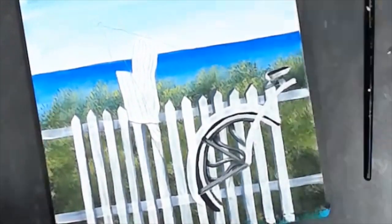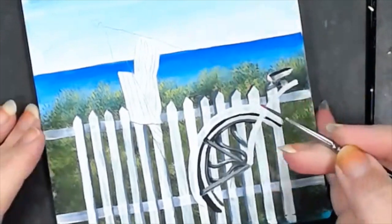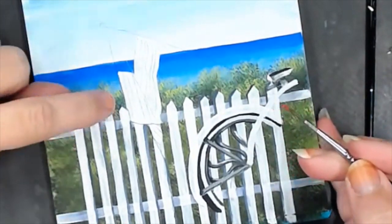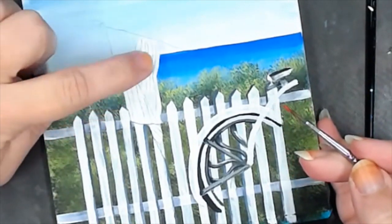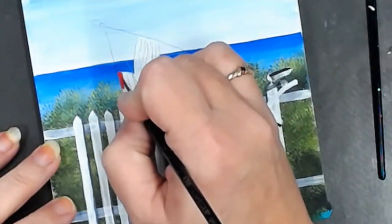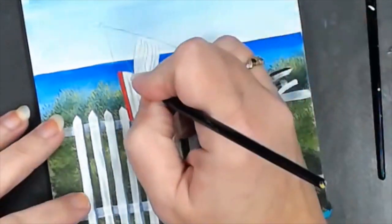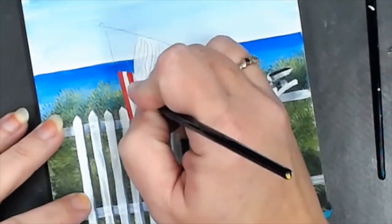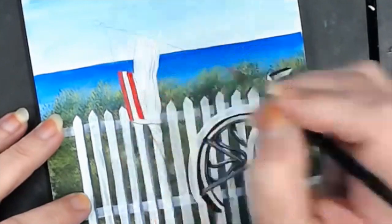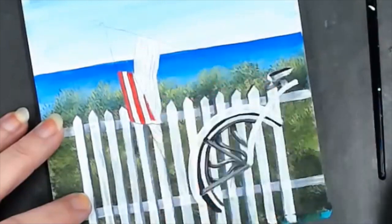I'll start with, you can use a round or a flat. I'm thinking that the four round is too big, so I'm going to go with a one flat, a one liner brush. And red. Okay, flags. The first bar on the top of the flag is red, as well as the last bar on the bottom is red. So let's paint this red. So watch the direction of your stripes. That's why I ended up drawing them on, because when I did them freehand, I found myself adding more stripes than I needed.